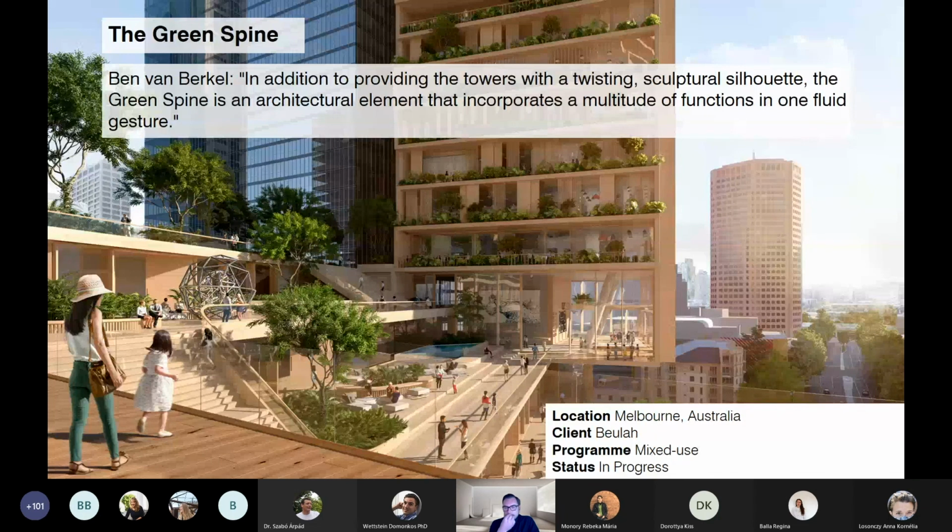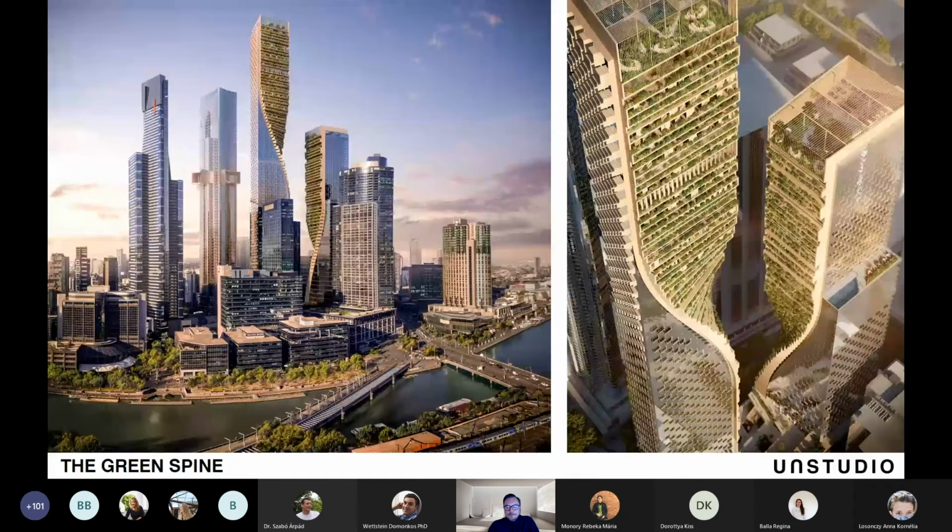Another project that is currently ongoing is the Green Spine. It's a design for two towers in Melbourne, and our design has been selected as the winning proposal in an international competition. Just to summarize the concept briefly, it was basically pulling the public realm along the podium over several levels with public spaces, which are accessible via stairs and escalators, and connecting the existing green and the surroundings all the way up into the tower.